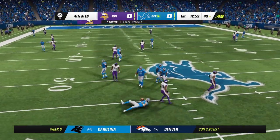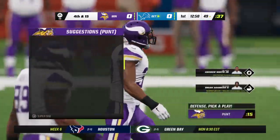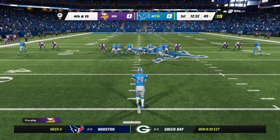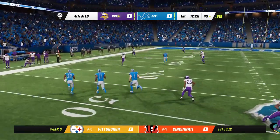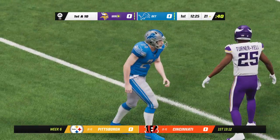The Vikings after him, and they get there for the sack. It's a loss of 10 on the sack, and it leads to 4th. Here comes the Lions punter now. As the first drive of the game stalls out, he's on to punt. And he'll get off a fairly short kick here as this is toward the sideline.